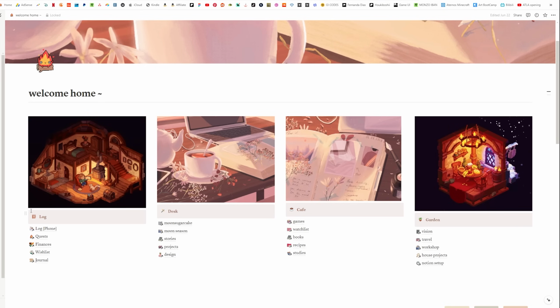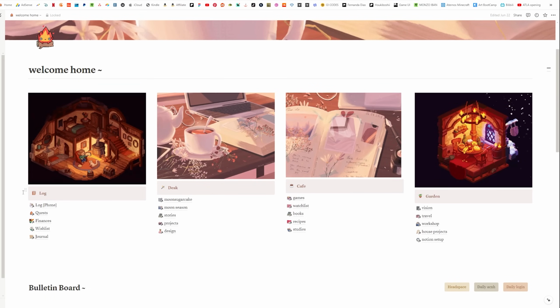So here I have the log section, and in the log section I have everything related to tasks and just daily responsibilities. I have the log phone page, I have the quests, finances, wish list, and journal. Then on my desk is everything related to work and creative work. So I have the YouTube channel, the video game that I'm developing, stories, projects, and my design work, which is my actual profession. Then the cafe is kind of like a lounge or an entertainment area. This is what I go to track whatever games I'm playing, things that I'm watching, books that I'm reading. And then I have the recipes and my studies as well when it's relevant.